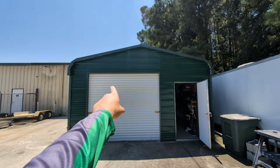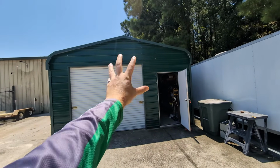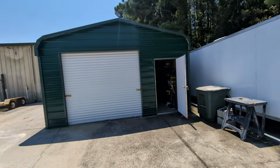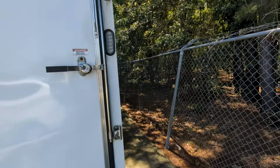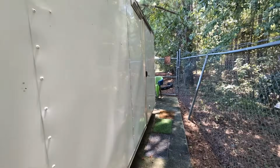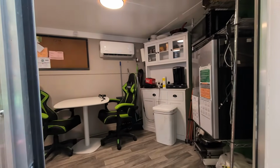And then later we added this carport. At first the carport, the first couple years it was just open, and then over the winter, I'll show you inside, we actually had this enclosed. But let me take you in the enclosed trailer here first. I think you're going to notice that the inside looks a little bit different than what you might expect.